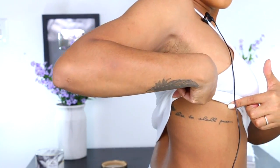This says, "This too shall pass," and of course this one comes from the Bible. I got that one when I was going through a really dark phase in my life, and I was just going through some stuff. So I was like, you know what, I'm gonna get a tattoo because I know one day this will pass. I got it specifically right there so no one could see it. Because at the time I was in the mindset of, I don't want anybody to see that I got a tattoo. I don't want nobody to know I'm tatted.